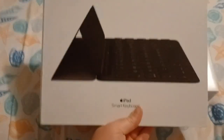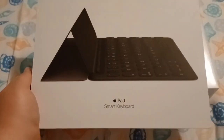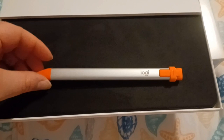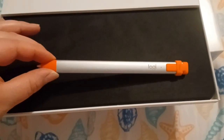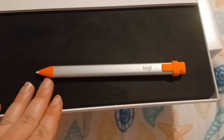Got the iPad smart keyboard. This was a gift from my brother. He no longer needed it, so he gave it to me. He also gave me the Logitech Crayon. This is the one with the lightning charger. It's the orange color, as you can see. So we have the Logitech Crayon. It is probably not charged.